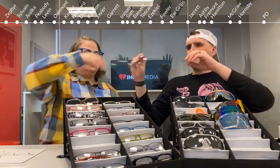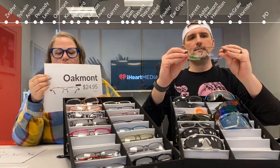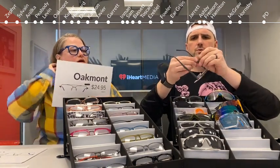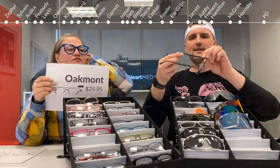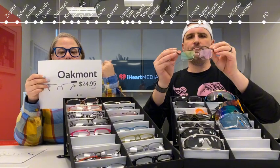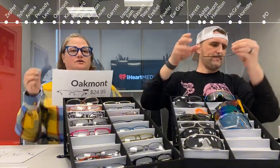Now, this one is called Oakmont, named after Oakmont in Pittsburgh. What's this on the side? Tell me things about what I got on this side. This is a very techie frame. It's got non-slip temple arms here at the back, so it's really good for comfort.